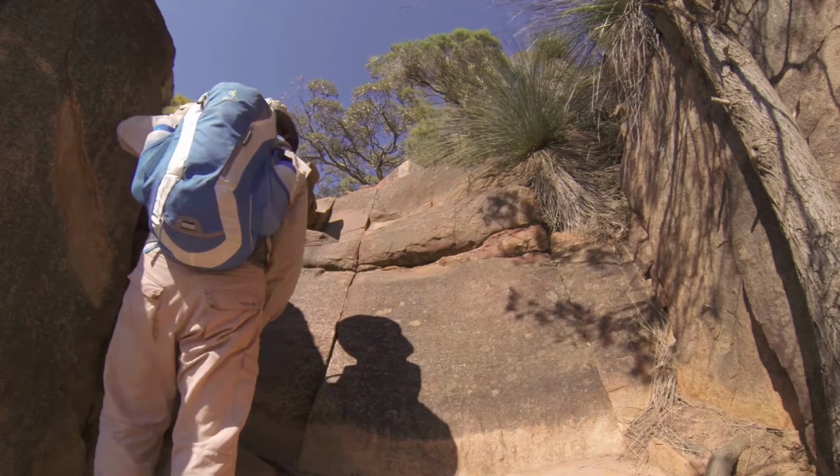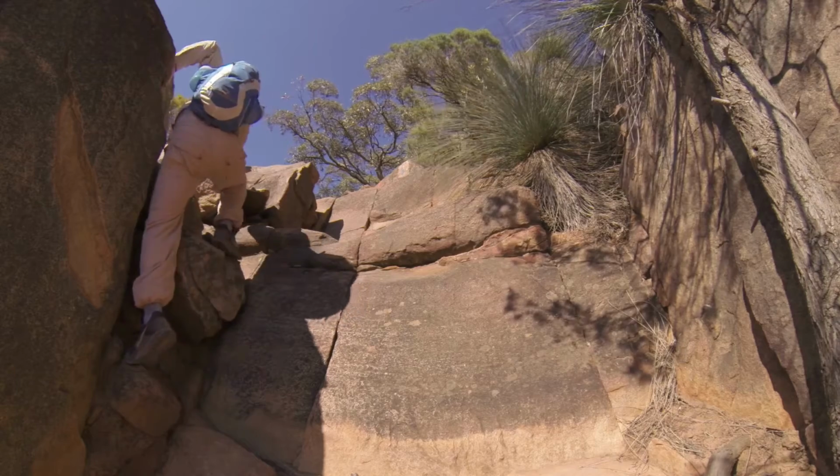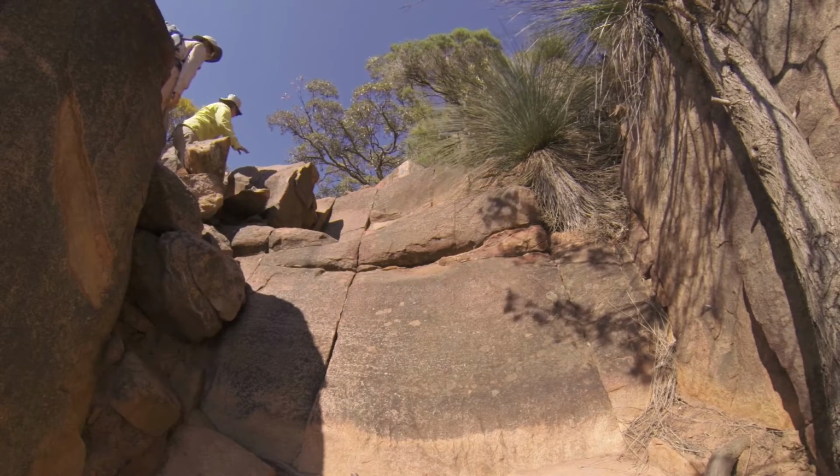There are a few options with regard to the route you take. The shorter but steeper route that approaches from the outside of the pound, and the longer but less steep route that goes inside and through the pound itself.